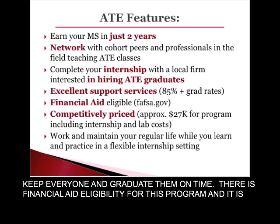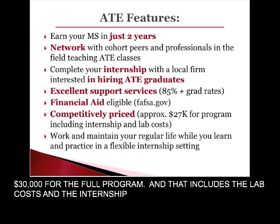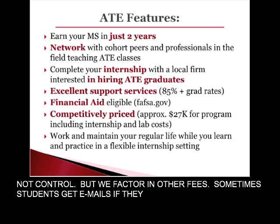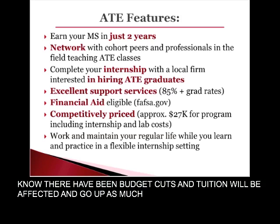It is difficult to find an engineering program of any kind below $30,000 for the full program. That includes the internship costs for placement. It includes the lab costs. All of that is factored in. We don't factor in books, we don't factor in parking, because those are variable costs that we can't control, but we factored in other fees. Sometimes students get emails if they're students in any system, including Cal State Northridge, in which the university lets everyone know there have been budget cuts, therefore tuition will be affected, and it could go up as much as 10%.